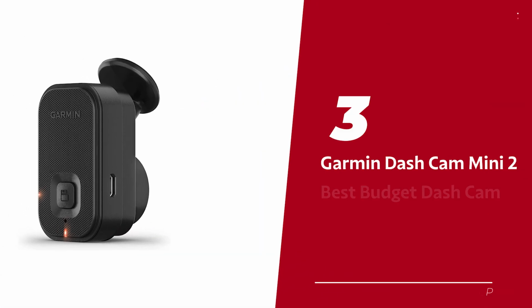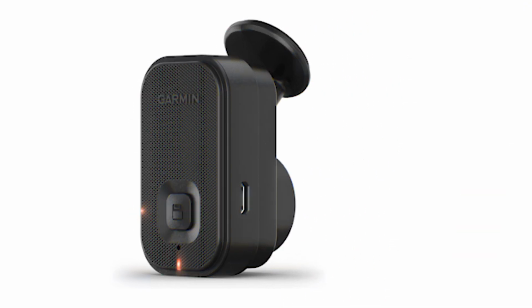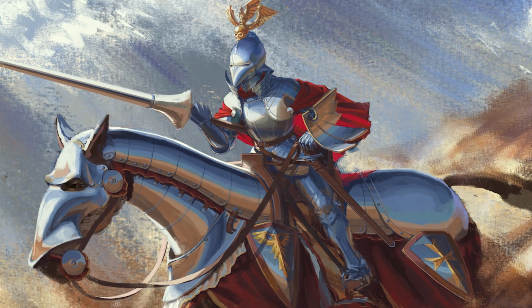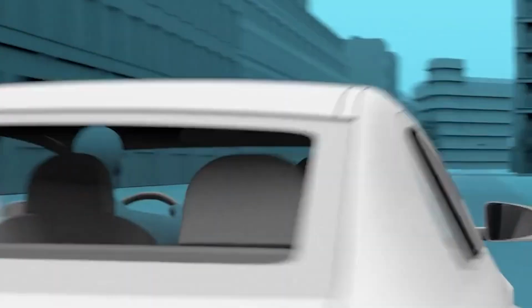Number 3, Garmin Dashcam Mini 2, our pick for best budget dash cam. Hey there, road warrior. If you're on the hunt for a dash cam that packs a punch, then the Garmin Dashcam Mini 2 might just be your knight in shining armor. Sure, it may be pint-sized, but it's mighty and capable of some serious feats. Now, let's get down to the nitty-gritty.